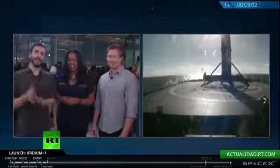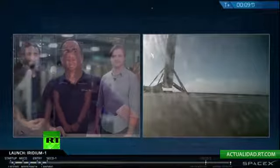Now, amidst all the excitement, it's important to remember this is not the primary part of the mission, the Iridium mission. Let's go up to John to hear what the status of that is. We're at T plus 9 minutes and 14 seconds, and we have just shut down the second stage engine. Falcon 9 second stage carrying 10 Iridium satellites has gone into the parking orbit.